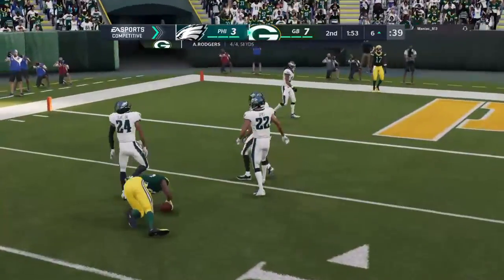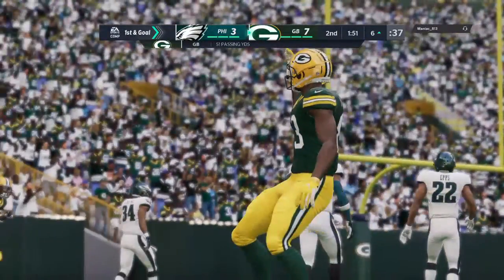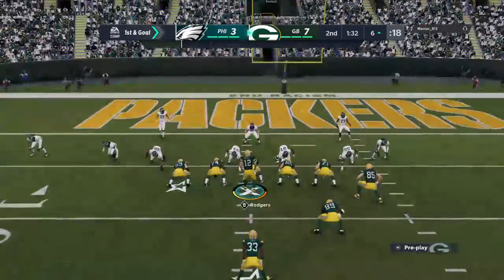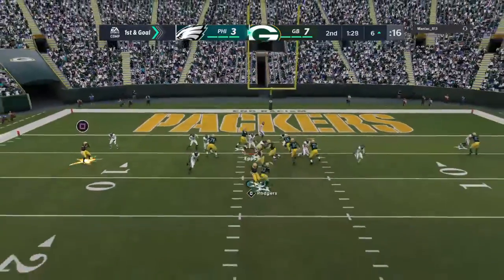His throw caught right around the 6. 2 chunk plays in a row. The last one was over 20 yards, and so is this one. 2 big plays in succession. Not sure this D knows what hit it, but now they've got to get ready.